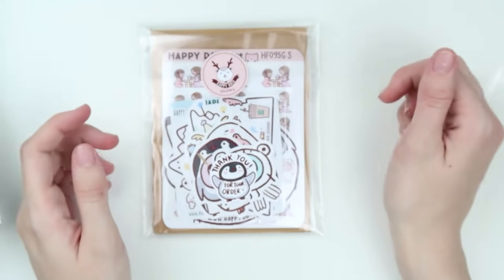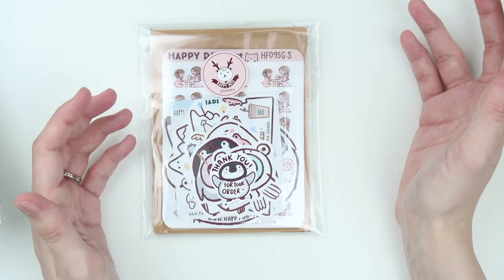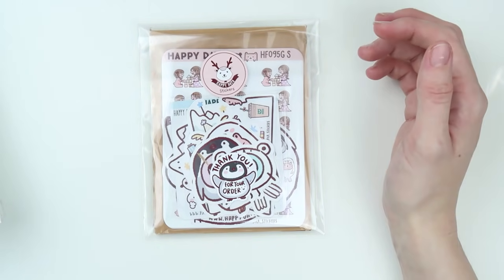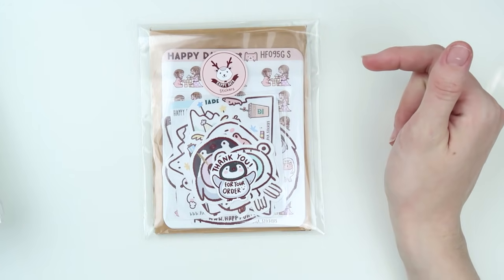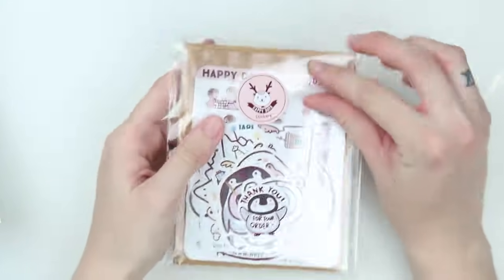Next, I have an order from Happy Dia. I have never ordered from Happy Dia before. Every sticker that I've had and used has been gifted to me, so I really wanted to place an order because I really like her characters. I wanted to use my friend Allie's PR code, and she has a lot of sibling stickers, which I really wanted. So this is my first ever order from her.